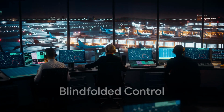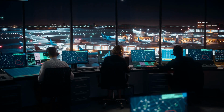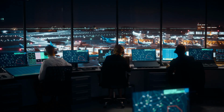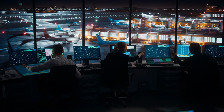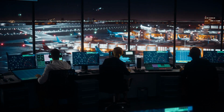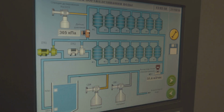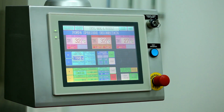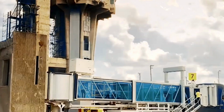As Heathrow scrambled to respond, operators relied heavily on SCADA, or supervisory control and data acquisition systems, digital maps showing real-time power flows and equipment status. But here again, digital approximations entered quietly, undermining crisis response. SCADA systems simplify reality. They digitally approximate the grid, sampling data from thousands of sensors, averaging, interpolating, and compressing information into a manageable format. Normally, this streamlined digital representation works.